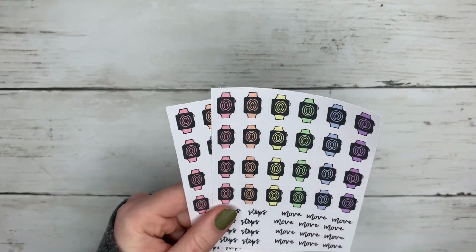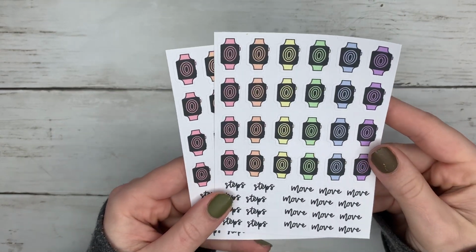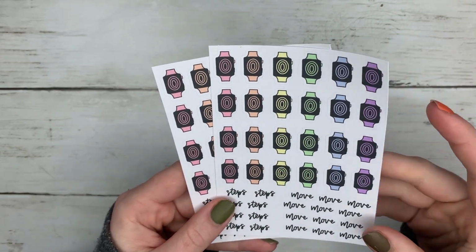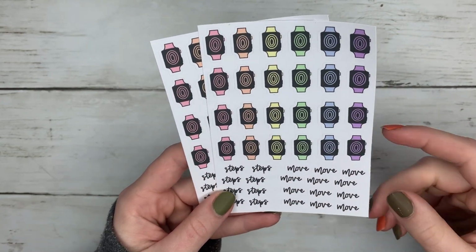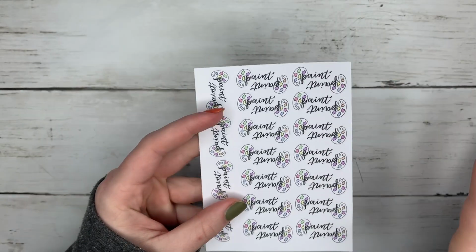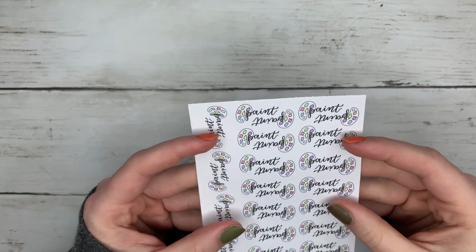The next one, I'll go ahead and show this one. If you don't have a Fitbit and you have an Apple Watch, I also made a version for the Apple Watch. Like I said, this is the pastel colorway, and then there's steps and move trackers down here at the bottom.